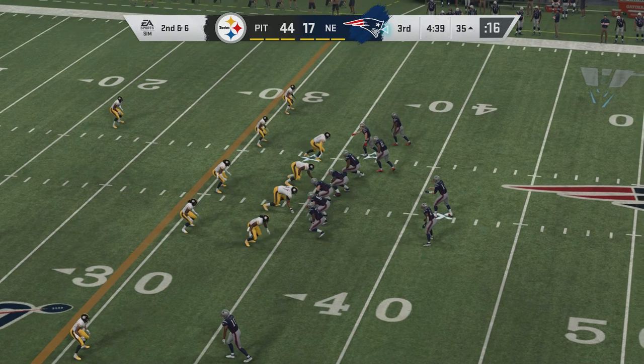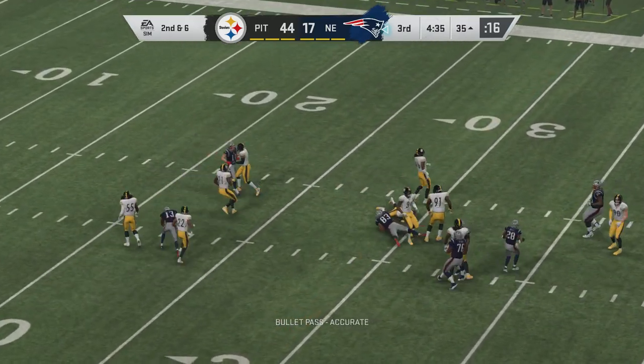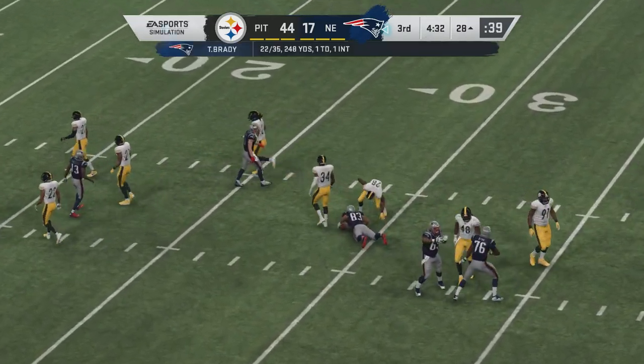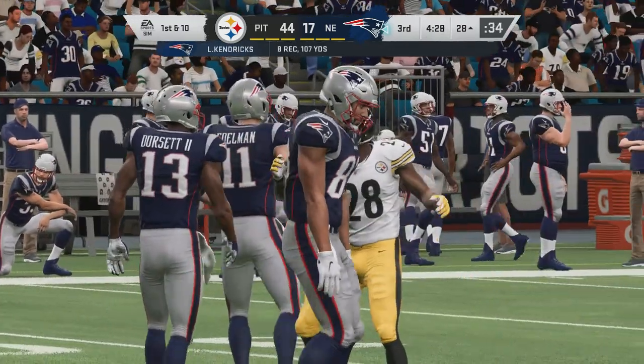Now Brady. That's complete to his tight end. This is Lance Kendricks. And he'll go down at the 28. That one, a first down pickup of 8.